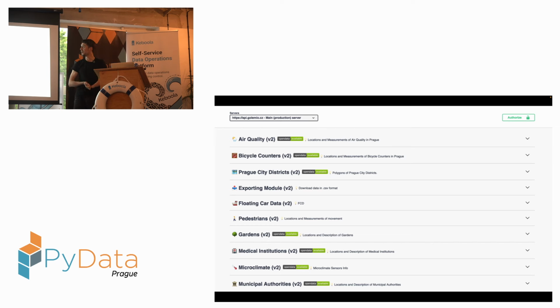This is how the Swagger documentation looks like for the API. Wherever you see open data available, that's something that anyone can access, and the rest is maybe private or on request. And the list is a lot longer than this, but it illustrates the variety. So we have something about counting bicycles on the bike lanes, and then we have the measurements of pedestrian traffic, and then we have microclimate measurements that you can all access.